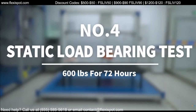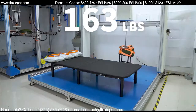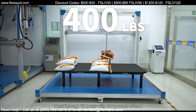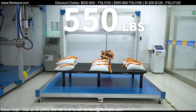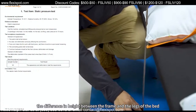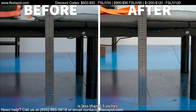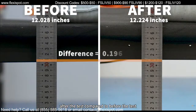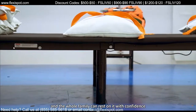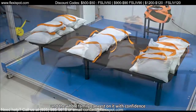Number 4. Static load bearing test. In this test, the Flexispot adjustable bed base went through 72 hours with 600 pounds of load. As verified by SDS engineer, the difference in height between the frame and the legs of the bed is less than 0.5 inches after the test compared to before the test, which is very subtle. The sturdy structure stands up to the test, and the whole family can rest on it with confidence.